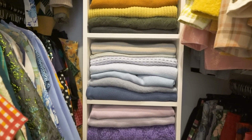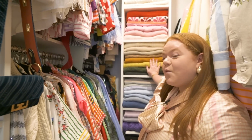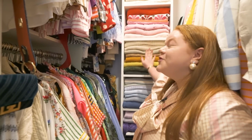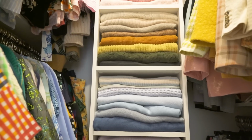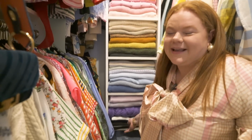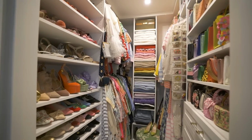Now, does it ever look exactly like this? No, it doesn't. I think it looks like this maybe one day a month when I refold all of the sweaters. But knowing that they have a place at least is satisfying. Then below the sweaters, I have my 4 pairs of jeans because I guess I have to have jeans. I don't really wear them, so it doesn't really matter. And that is my closet.